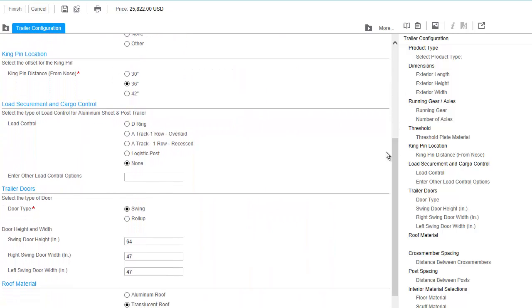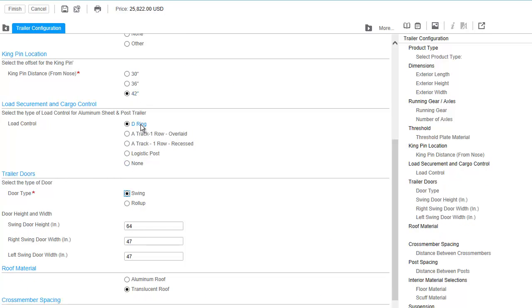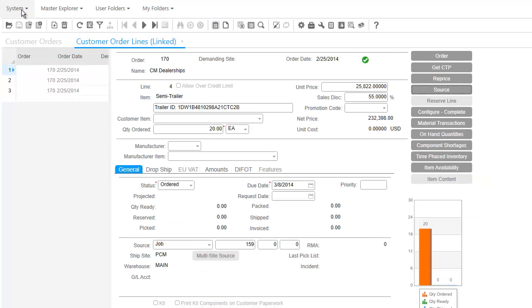Bill is able to view and edit the complete trailer specification as entered by Nick during the quoting process. He updates the kingpin offset to 42 inches and reviews the load control options, which are only available upon special request. Previously, special requests had to be submitted through a manual engineering review process, taking several days for engineering to process and approve.